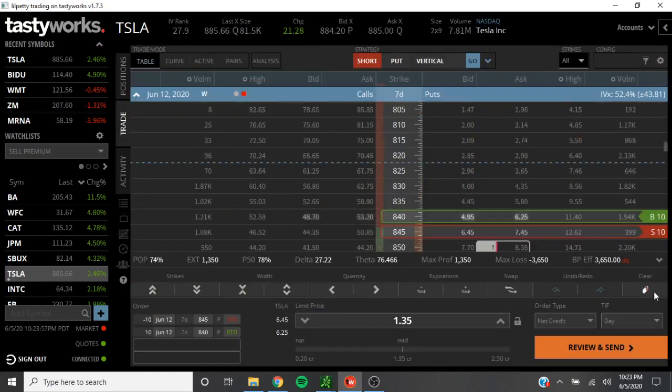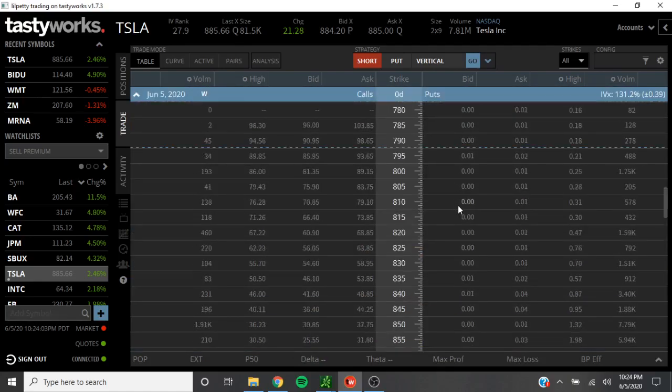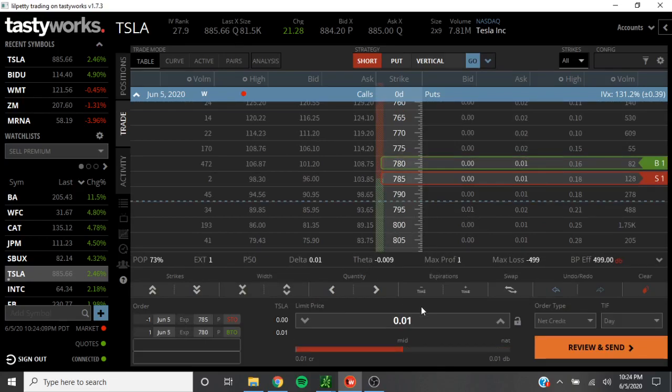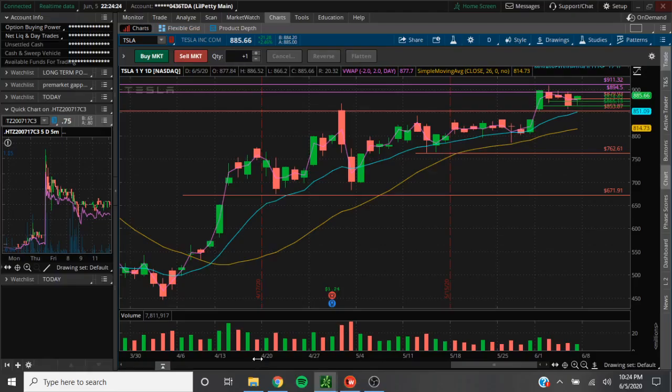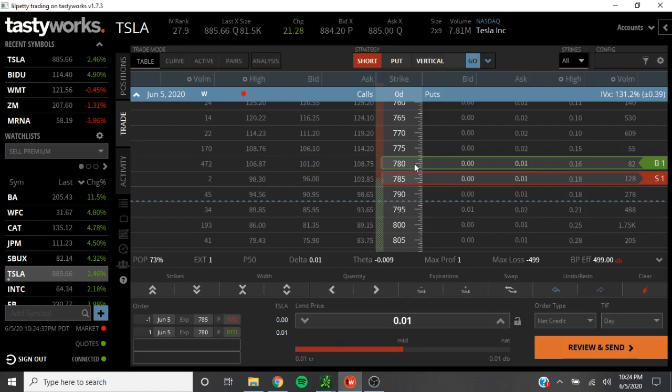So when we set up the play, we'll go to the June 5th. We sold the 785s and we bought the 780s. Now when the stock was trading at $800, these contracts, the credit that we were able to receive was $155. So we took on the trade, and the reason that we took on the trade is we like to sell these. I like to do these plays to get the premium crush over the weekend, and we'll talk about that more in this video. So we ended up selling the 785 and we bought the 780.